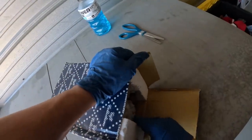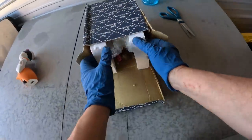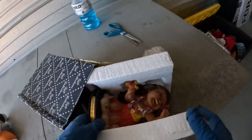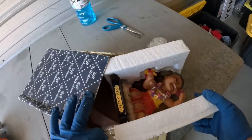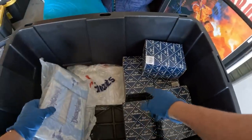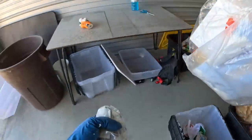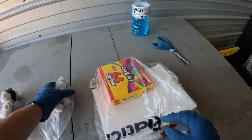Like maybe at the, what do they call it, the international market over in Hawaii. Just tourist stuff. It's cute. But it's not collectible stuff. It's just stuff. Okay, so we got 1, 2, 3, 4, 5 of those. I'm not going to open the other ones. We'll leave it there. I think we'll probably put those in our live auction. Maybe somebody would be interested in those.